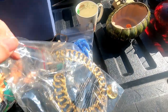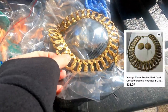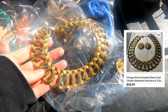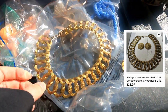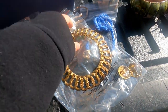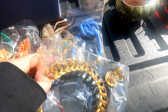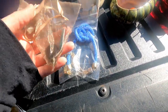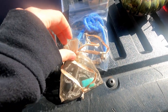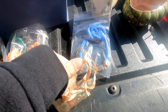Then this I thought was really interesting. It's like a woven gold statement necklace. This is something I would wear if I was going out. But I thought that was nice, and that doesn't have a label on it, but if they're interesting enough, I'll grab them. Then I got two necklace pendants. And all of these things were about, I don't know, a dollar or two.